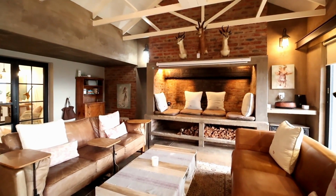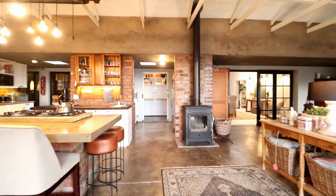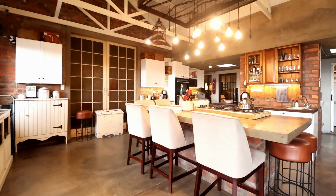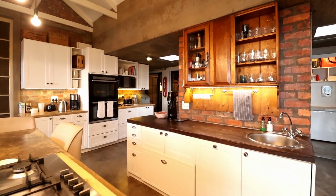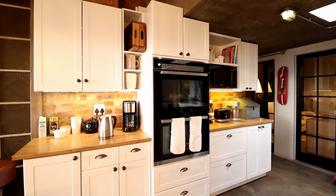The heart of this home is undoubtedly the spacious living area, featuring a grand feature fireplace that adds warmth and elegance. The gourmet kitchen, adorned with sleek finishes and top-of-the-line appliances, will delight even the most discerning chef. Imagine preparing culinary delights while gazing at the endless horizon through the skylights above.